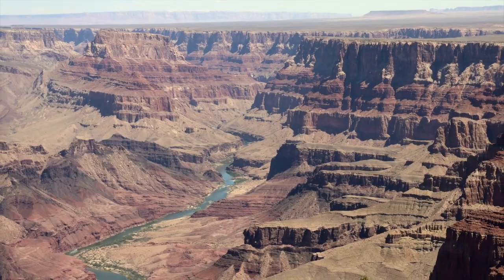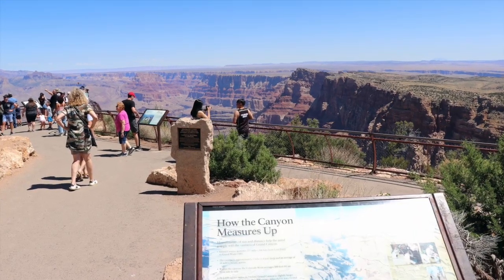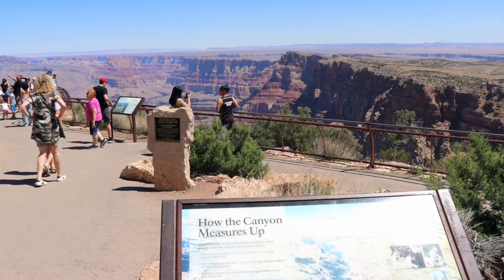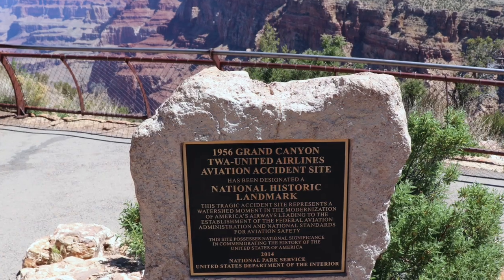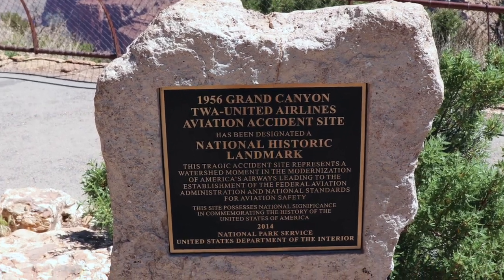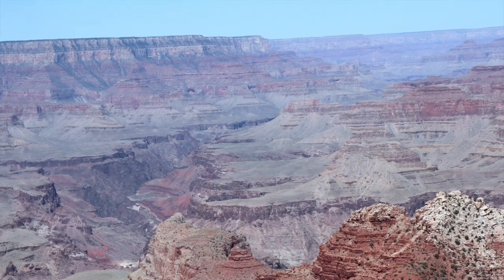Here's a better view of the Colorado River from the Desert View Tower. The Desert View area was also the site of the TWA United Airlines crash in 1956. Killed 128 people and led to the creation of the FAA. This is the area that the bodies and debris ended up.